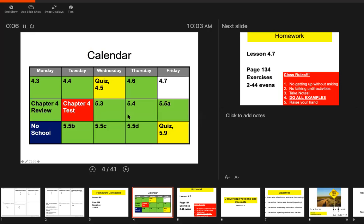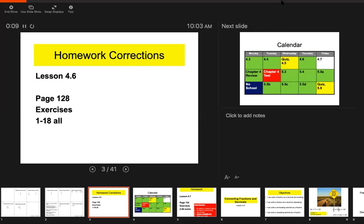There's no worksheet again. Study thing. All right, it is Friday. Friday, we simply collect the homework, and I ask, were there any questions on the homework? Yes. Question number? Which one? 25? We didn't do 25. 1 through 18 all. 13 or 18. We'll take a look at that.